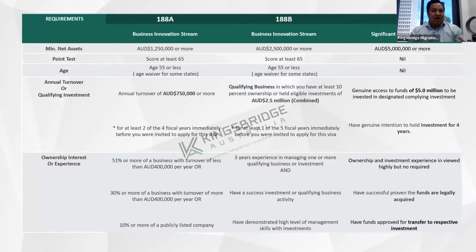And then they realize that I actually shortchanged myself. I don't have any money to buy a property now because I've invested the $5 million. This is why we need to advise our clients. You need to budget yourself correctly and make sure you find the right stream.